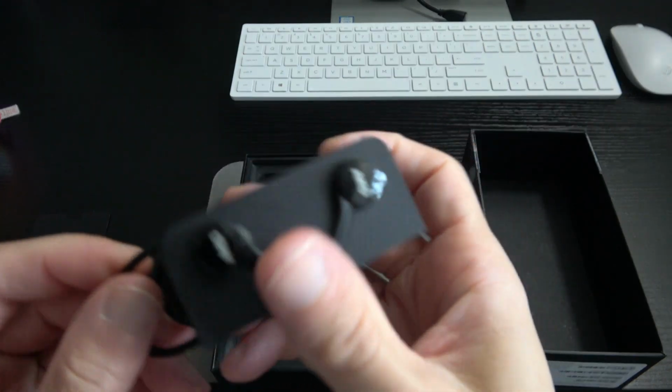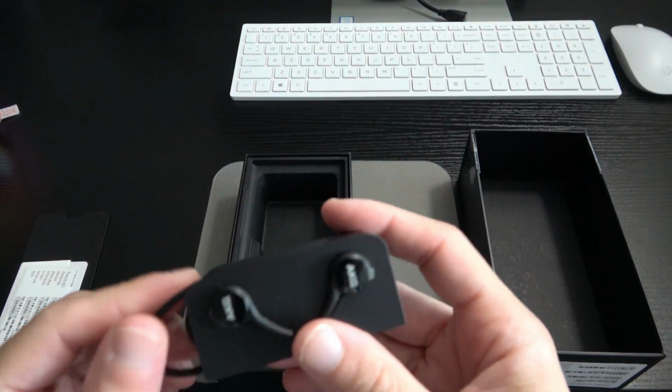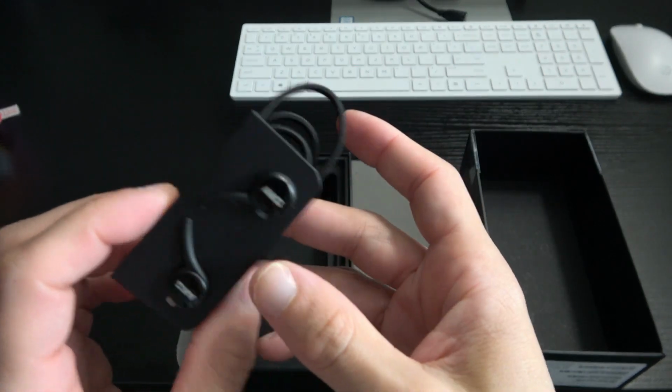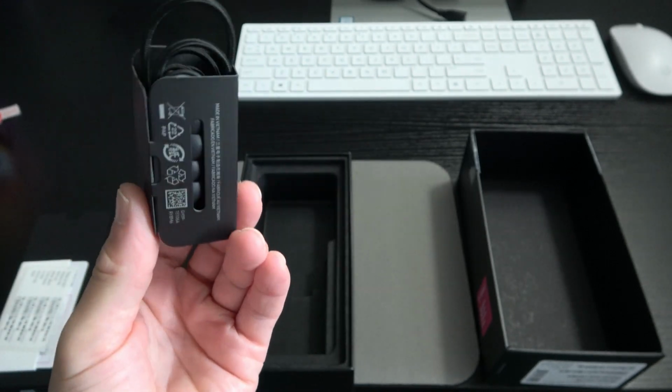Okay, yeah, we got a braided cable going on, but again, we couldn't get the wireless earbuds after paying $1,100. You know what I'm saying? I mean, we still get the braided cable, but whatever. Some people are going to be appreciative that these are in the box.